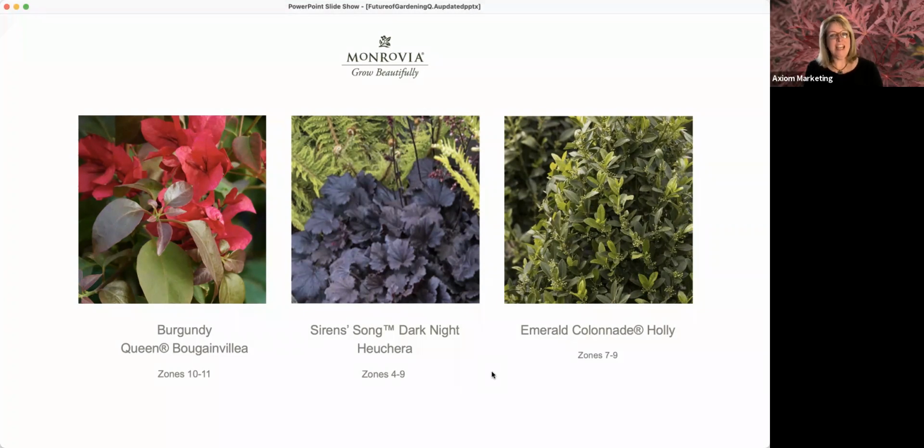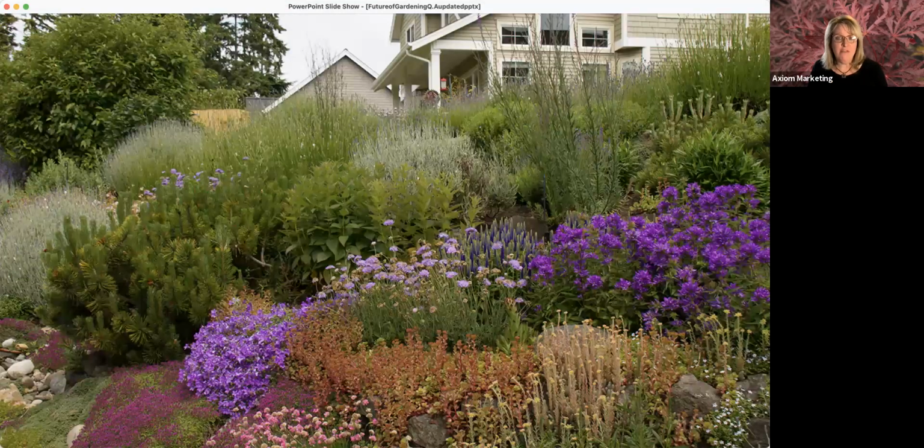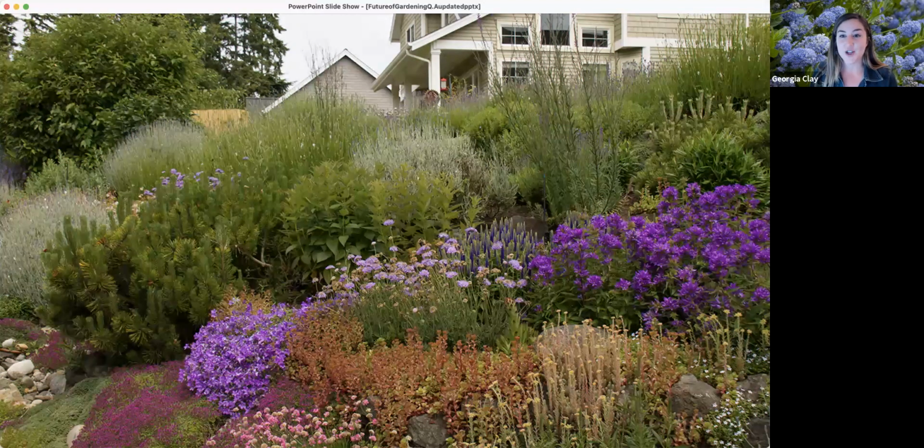Excellent. So next question, natives were a very popular topic for the questions that we received. Specifically, are native plants created by breeders as good for pollinators as natives? Yeah, so, it totally depends on the plant. It's not as simple as a yes or no question. It totally depends on what the plants were bred for.